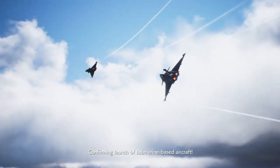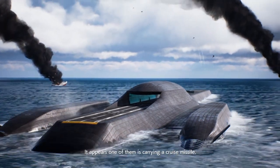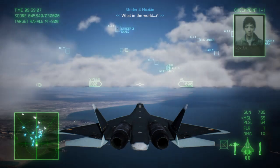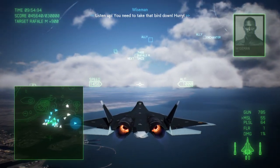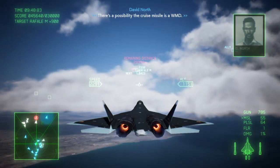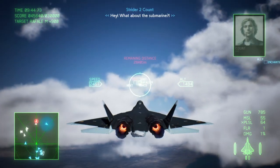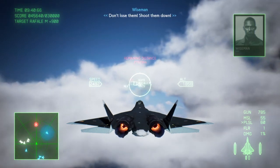Launch of submarine-based aircraft. Four bird. It appears one of them is carrying a cruise missile. What? What in the world? What happened? Listen up. You need to take that bird down. Hurry! Pass me in. Do you hear me? David North here. There's a possibility the cruise missile is a WMD. Shit! Hey! What about the submarine? We gotta help our ship first. Don't lose them! Shoot them down!